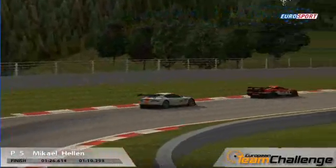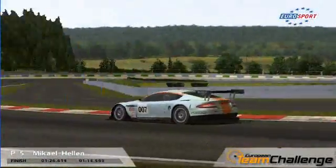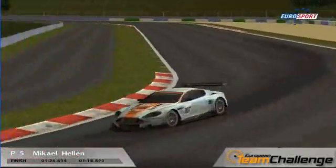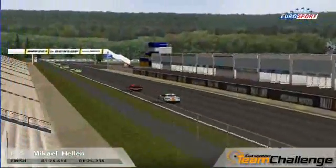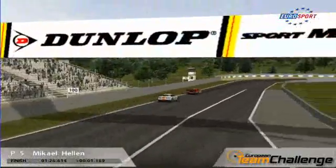Yeah, go ahead, Eckhart. Yeah, it looks as if they're all on a one-pit strategy then, aren't they? Yeah, they did stop at the middle of the race, so it looks like this.